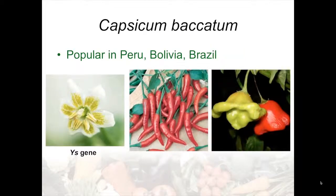Capsicum baccatum is extremely important in parts of South America where it does well in both lowland and highland locations. It's quite adaptable and quite resistant to a lot of diseases and pests. It is frequently very pungent as well. It has a unique trait. Unlike other peppers, it has the yellow spot on the corolla created by a single dominant gene, YS. This can be transferred, though with difficulty, into other species as a marker.